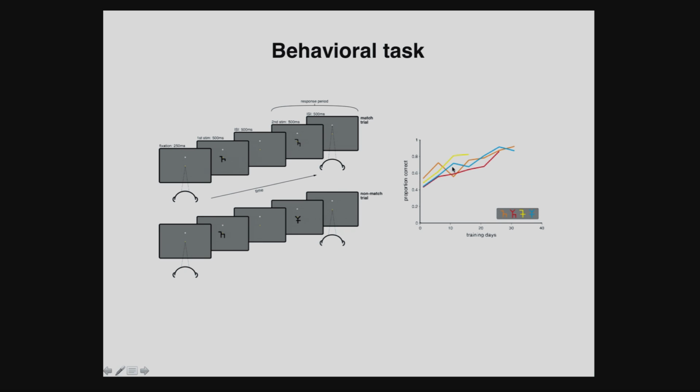Over here is a plot of the course of learning over days of training, 10, 20, 30 days, where the proportion of correct responses for 4 different categories is plotted. The categories were actually introduced one after another. On day 1, behavior on a given category starts out at 0.5 or 50%. That's chance performance in this task. And it climbs slowly, and it takes about 4 weeks to get to a criterion of 85% correct.